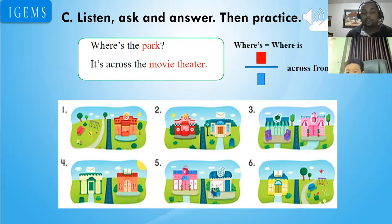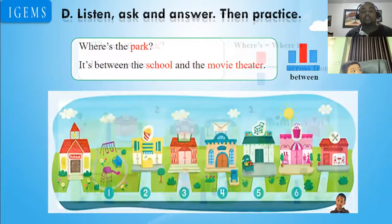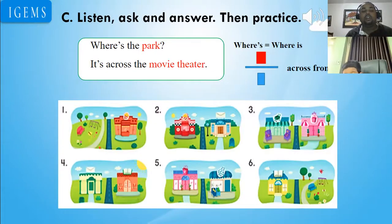Let's see. Look at there. We have an exercise. Look at here. Number one, help me out with this exercise. Can you see it well? Can you see the exercise number one? Okay, let me ask you. Where is the park?